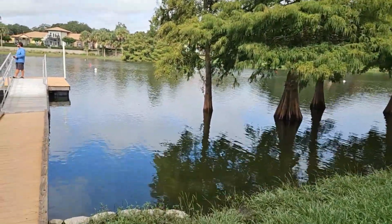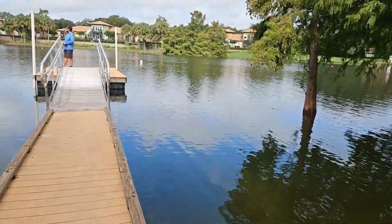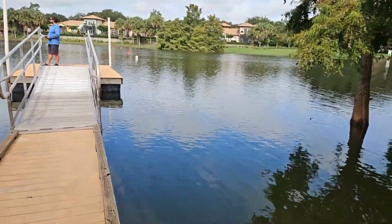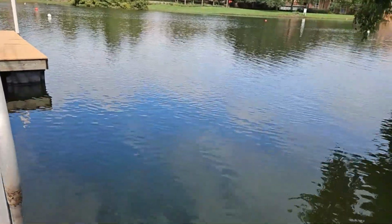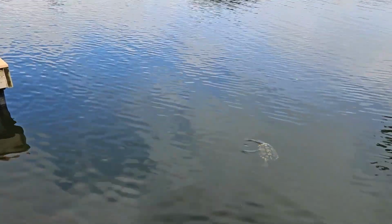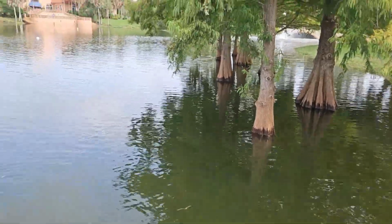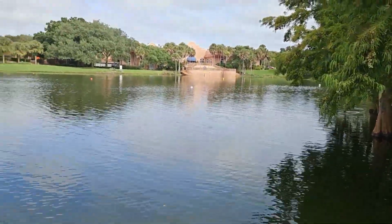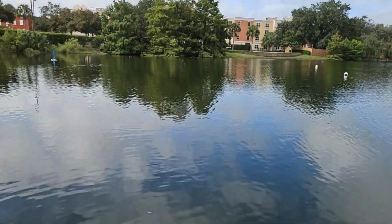Check this out. There's, I think it's a turtle in the water. There's a few turtles in the water right there. Check out the turtles in the water. Oh, I just scared the turtle away. There's another turtle over there, friends. There's one over here too. There's turtles all over the place. There's a turtle over there.